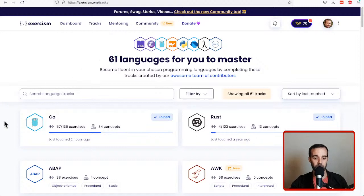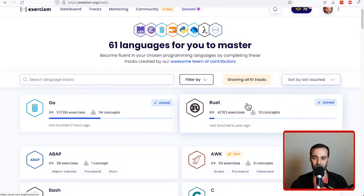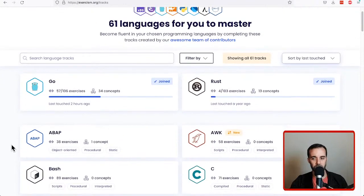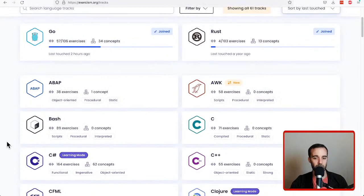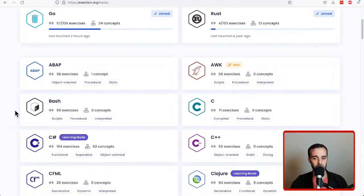And there are not a small number of them. There are 61 here. You can see that I am in the Go track currently, and I started the Rust track a long time ago, but didn't really pursue it too far. So I've done a lot more stuff on this Go track, and I'm curious as to how the other ones go, how the other ones feel as someone who's an experienced programmer. So let's just scan through these briefly, and you'll see some popular languages, and some not so popular languages. And that's actually kind of cool that there's some more esoteric stuff that you can learn if you're interested and just expand your knowledge.